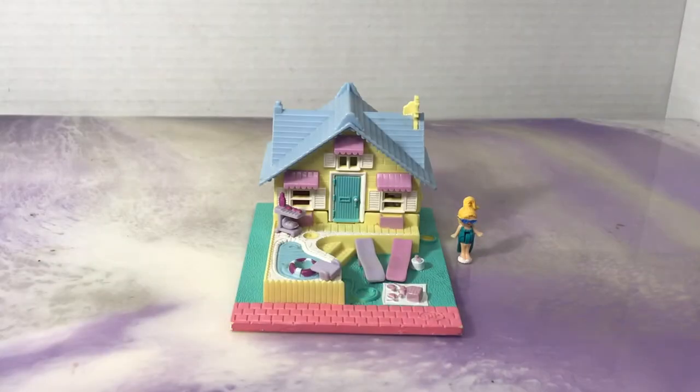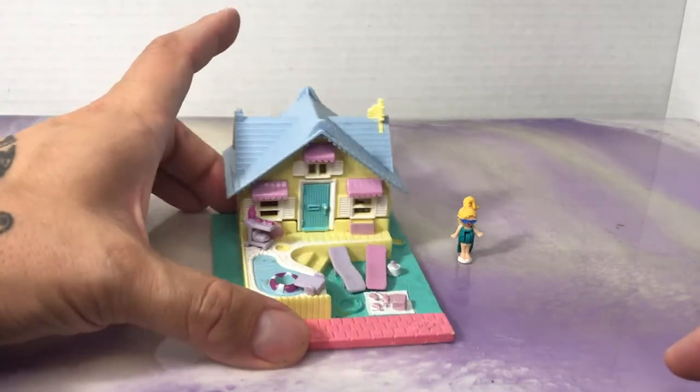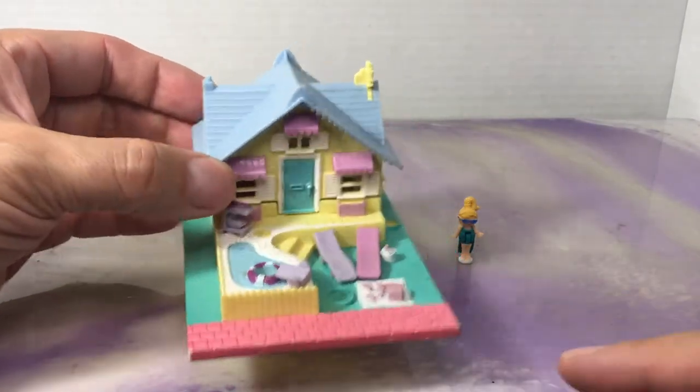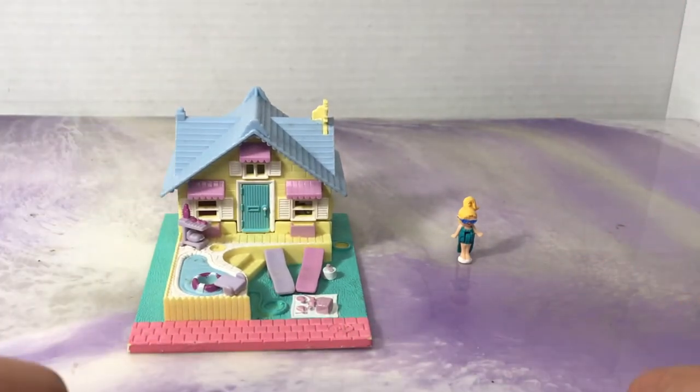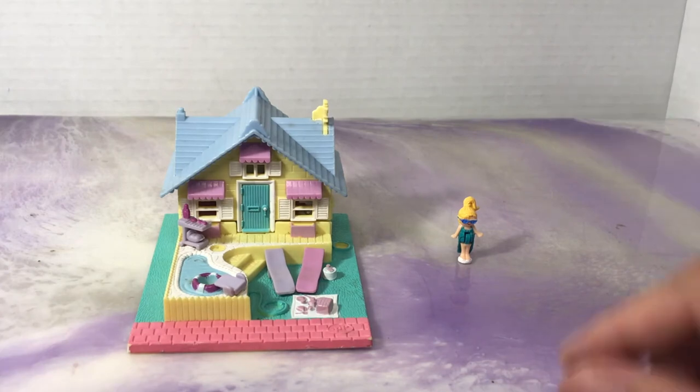Well, here we have it. The 1993 Bluebird Toys Polly Pocket Summer Beach House. Now it is part of the housing series that all connect on the road. It's not your traditional compact Polly Pocket. But that being said, it does have some cool features that I'd like to show you.